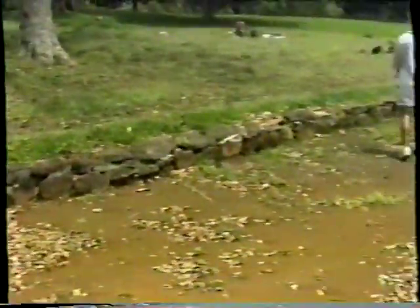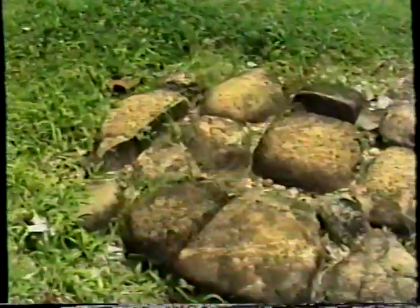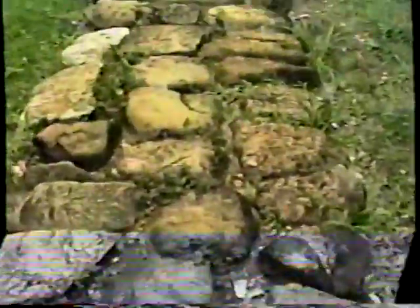When you walk around here, I really get the feeling of what it must have been like in ancient times. This here is interesting. They're not sure. They have two theories as to what this is. It's a long pathway that leads to nowhere.